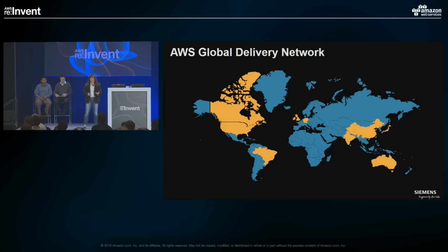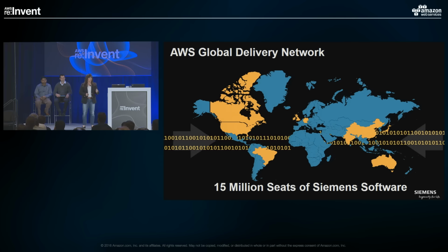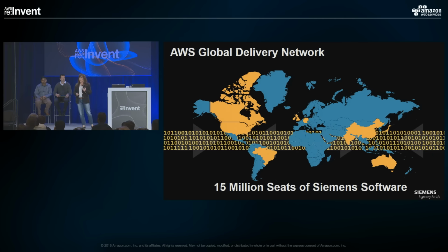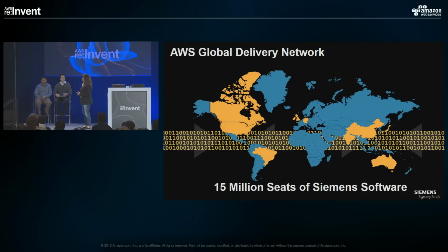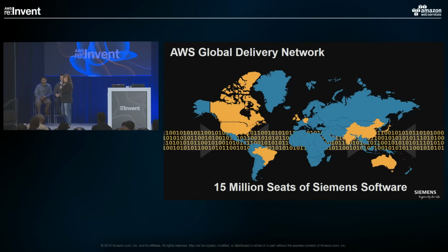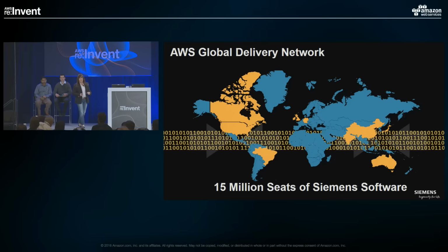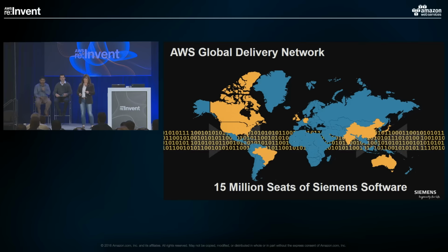Well, if we start off with the fact that Amazon's global delivery network, and Supreet mentioned they've launched in 4 of the regions, they'll continue to roll out obviously to the rest of the regions. That combined with the Siemens 15 million seats of software allows us to bring to our customers our products in a streaming manner, in a very performant and consistent manner, which is key. And it allows Siemens to focus on the things that they do best.